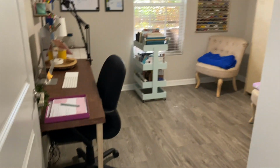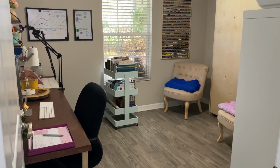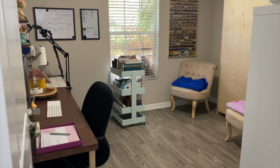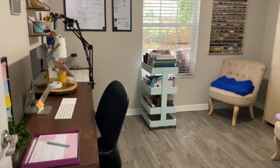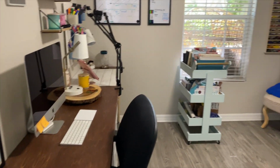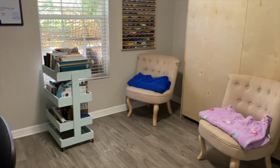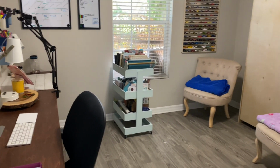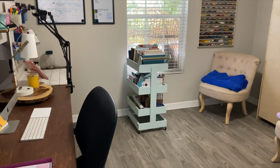Okay, so this is my office little space, spare bedroom. Again, it's nothing fancy. If you don't know, we live in a 2-bedroom, 2-bath apartment. We had sold our house last year, and so we kind of downsized, but because we sold our house, we became debt free, and now we're just working towards saving for our next home.